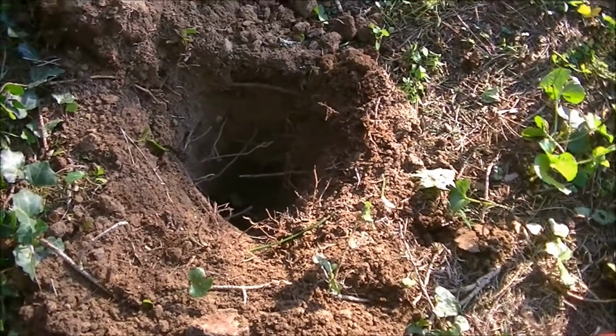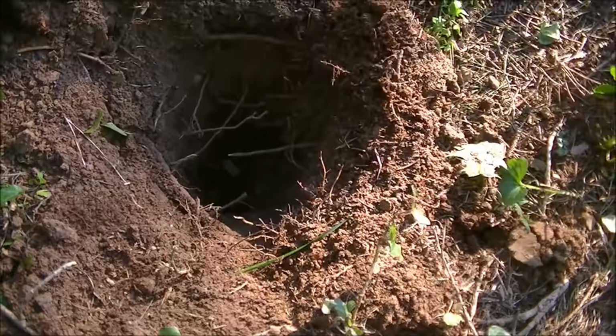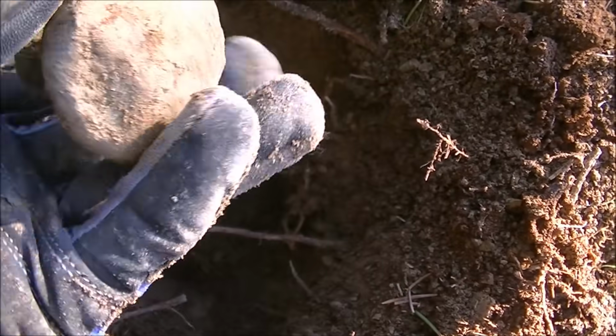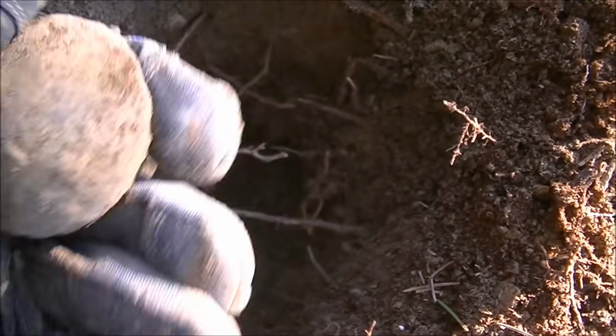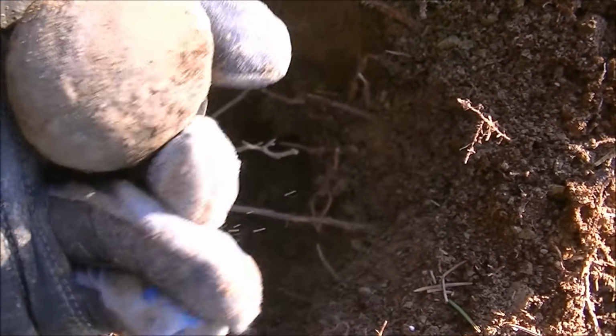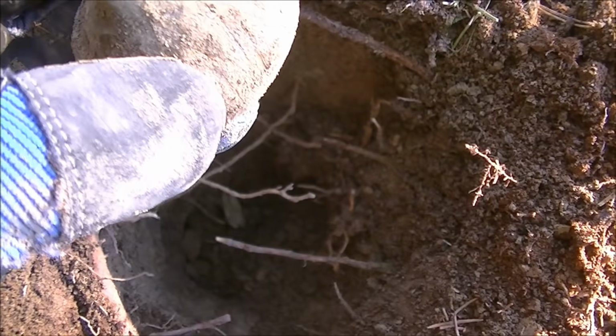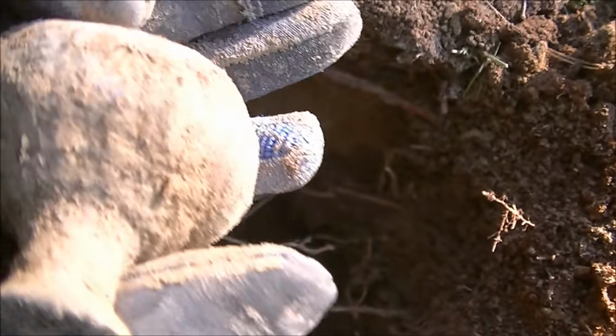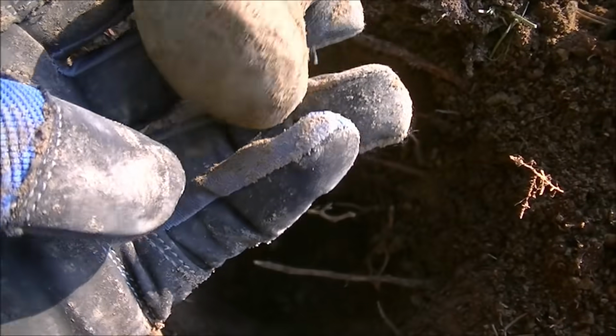I was debating whether or not to go for this one. I knew it was a deep, larger target. I went down almost a foot. It's another doorknob. That's an old one. And I know I scratched the heck out of it trying to get it out. That was really wedged down in there. You can see where I sliced it a bunch of times on that side. That is an old one though.